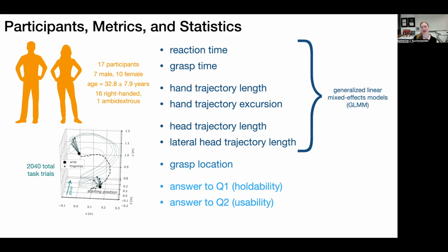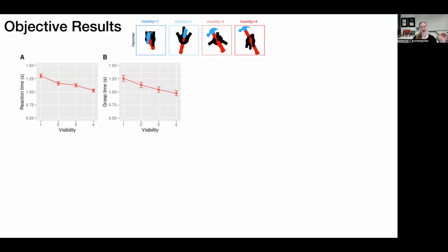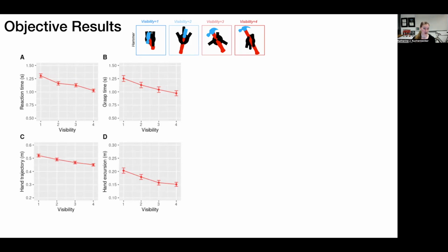The paper describes the detailed statistical methods that we used, and here I'm just going to highlight a few of the main results. On the objective metric side, we were able to see that as the visibility level of the handle increases, the amount of time it takes to plan a grasp and also execute a grasp significantly decreases. Furthermore, the distance your hand travels also decreases a bit, and it takes a much more straight line path when the handle is very visible. We found very similar results for head motion, all of which tells us that the planning and execution of a grasp is much more efficient when the handle is easily visible.